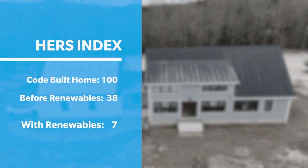The HERS score is a home energy rating system. In this case, the home scored a 38. They added on-site renewables to the project, and it brought that HERS score down to a 7.